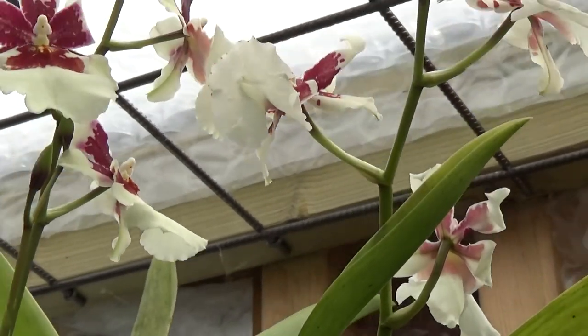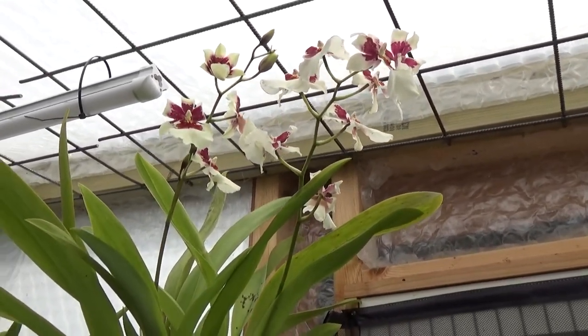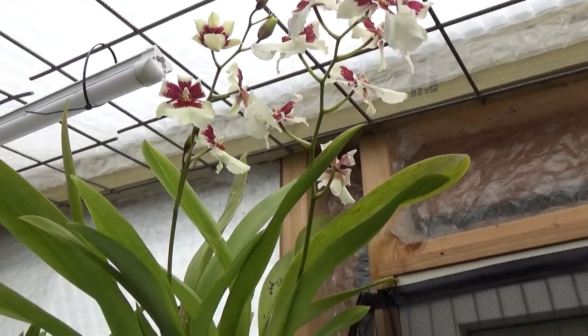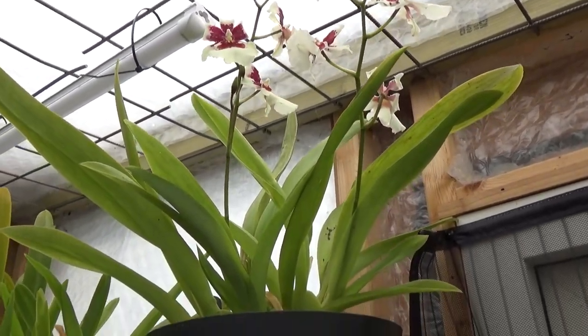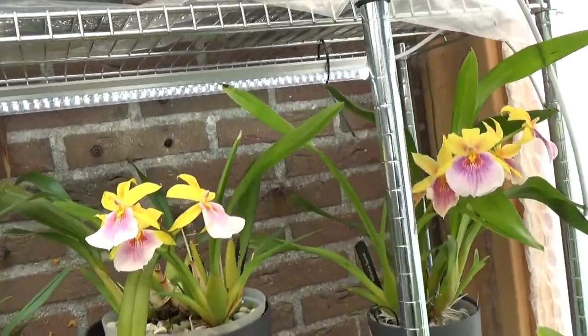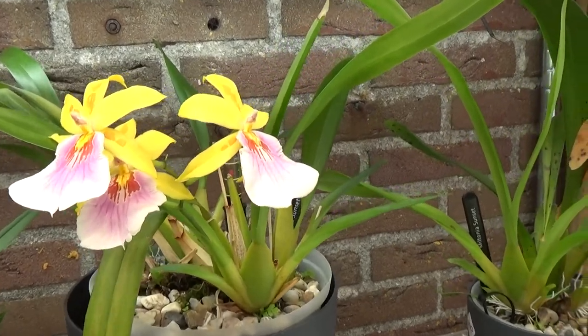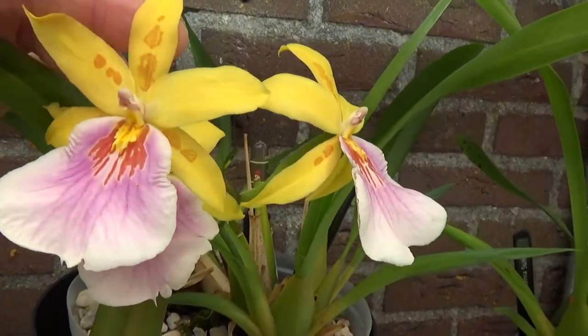Two spikes, the one on the left is just opening. The other one was here for a few weeks already, I believe. And then here, I put them next to one another. We have my two sunsets. And this one is the spotted one I always refer to.